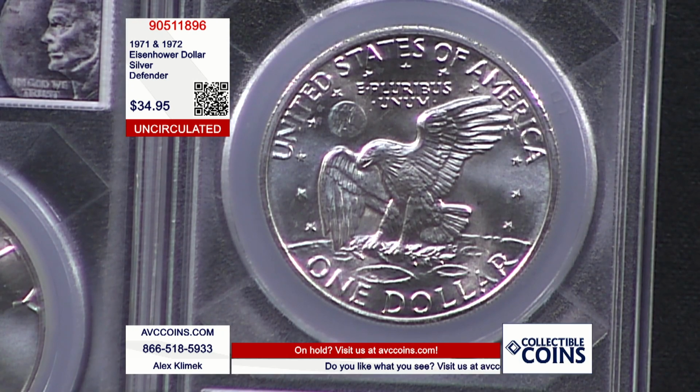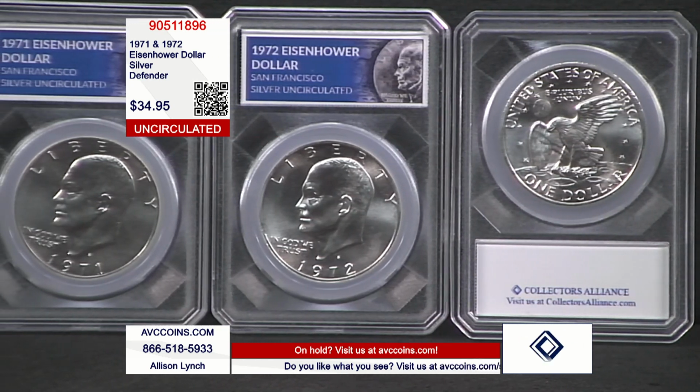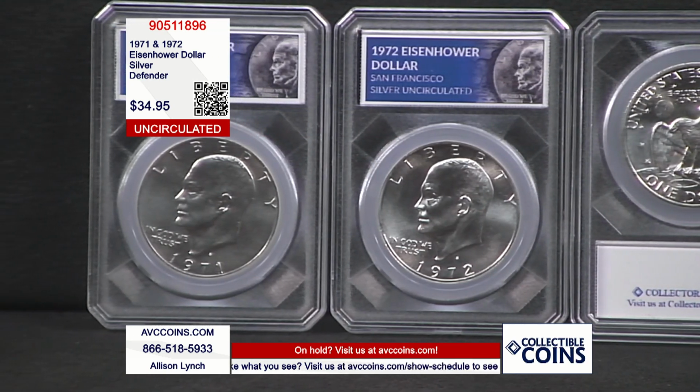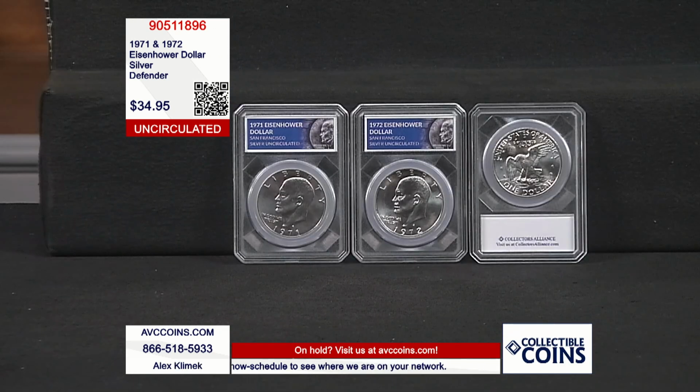They came in what was known as brown and blue packs. The brown packs were the proofs, and the blue packs were the uncirculated silvers. These two coins are from the first 2 years of issue, 1971 and 1972. And they're some of the most sought-after coins in the entire series, because despite striking over 116 million coins in 1971, less than 3% of those were struck in silver. And the same holds true for 1972. Less than 3% of that year's entire mintage was struck in silver. And that also includes the proof coins as well.